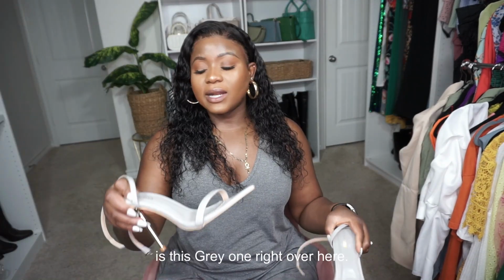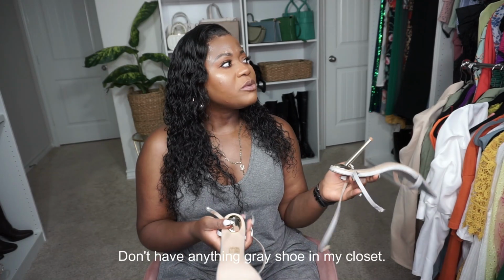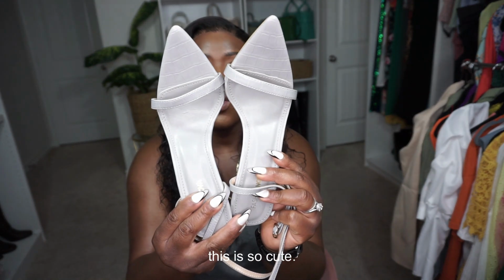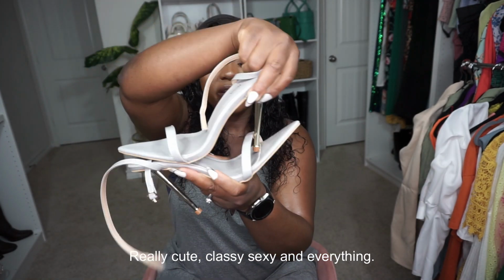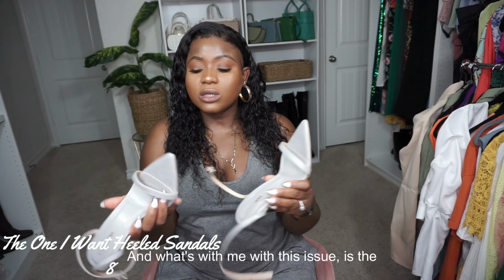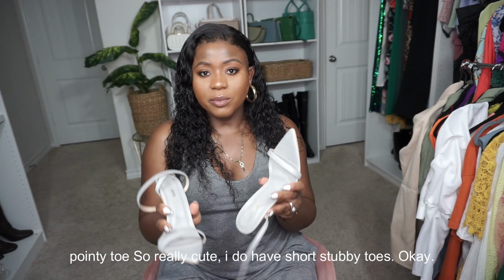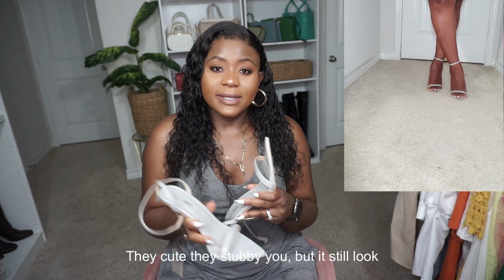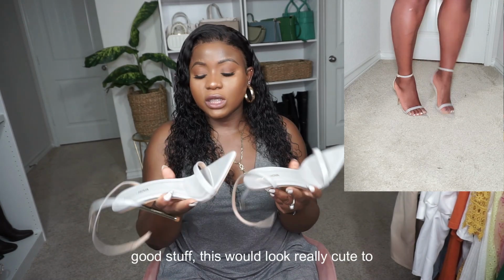Okay, the next one that I got is this gray one right over here. I don't have any gray shoe in my closet. But this is so cute. Really cute, classy, sexy, and everything. I'm a sucker for a nice strappy heel. What took me with this shoe is the pointy toe. I have short, stubby toes. Okay? Don't come for me. They're short, they're cute, they're stubby, but they still look cute in this. But if you have longer toes, this will look really cute on you too.